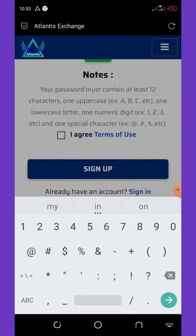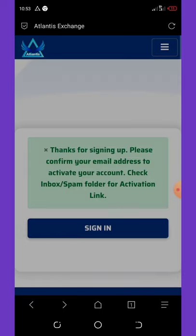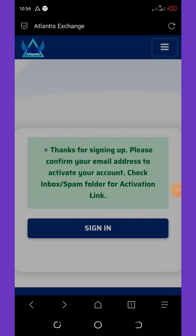So after you're done with that, you just agree to terms and conditions and then click on the sign up button. Once you're done with that, you see that your registration is successful, right? All right, so you can see it right here. Thank you for signing up. Please confirm your email address to activate your account.